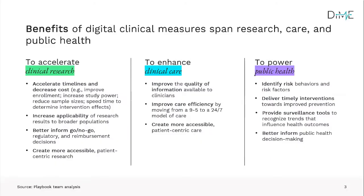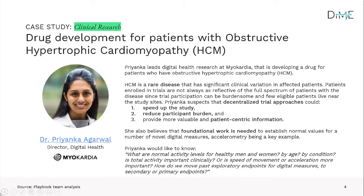All of this opens up a new era of how we create new technologies and new therapies for our patients. And where do we see the benefit of these digital clinical measures? Essentially, in three areas: clinical research, where we'll focus mainly today, clinical care, and public health. In clinical research there are so many advantages, from accelerating the timeline and reducing the cost, to applicability, to even generating more accessible research.